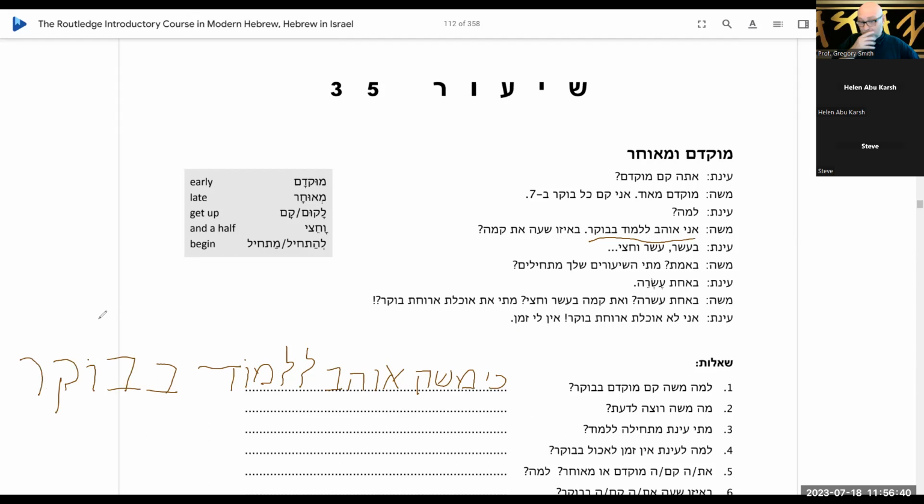Okay, because Moshe likes to study in the morning. So that's a good answer to that. Lama Moshe kam mukdam baboker. So why does Moshe get up? Let's see, kam is get up, mukdam baboker, early in the morning. Why does Moshe get up early in the morning? Ki Moshe ohev lilamod baboker, because Moshe likes to study in the morning. All right, so I think that makes sense.